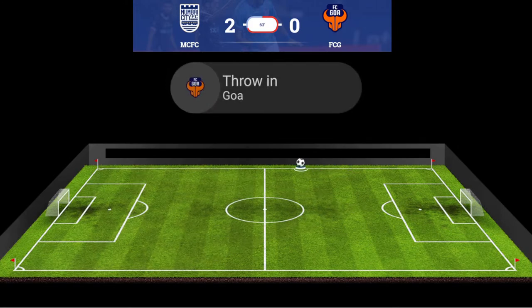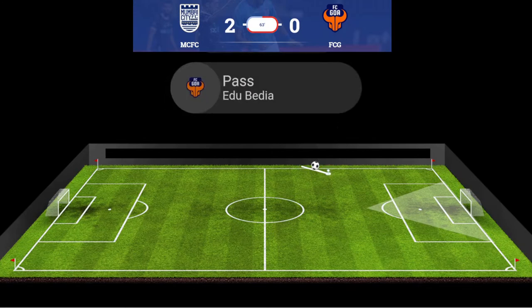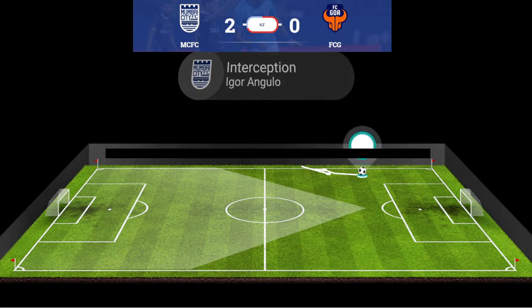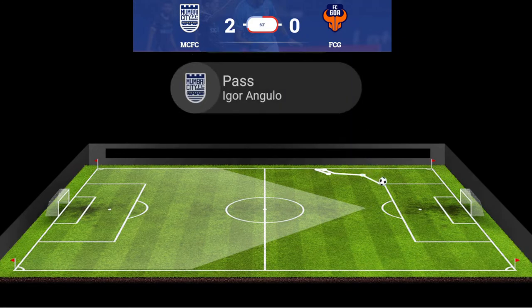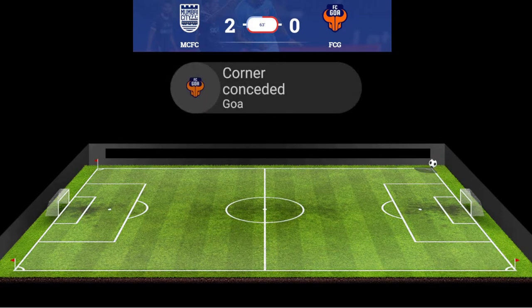Foul there, free kick awarded. On and on he goes. And a tidy challenge. And now with Fernandes. Body in the way. Now they've lost it. Denied by the keeper. Impressive.